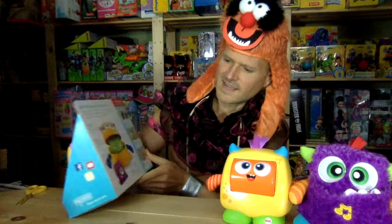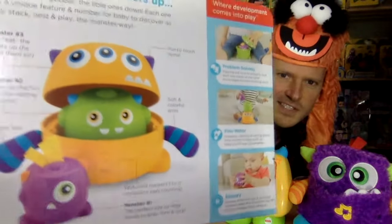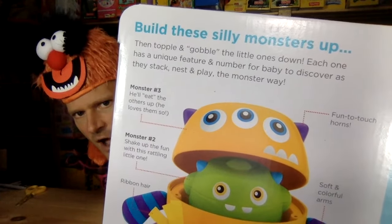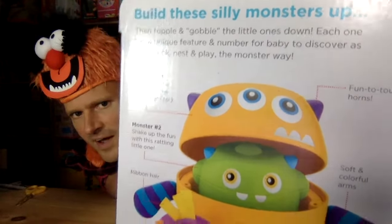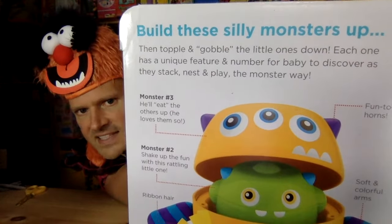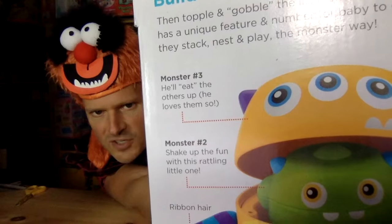And then this guy, oh, that picture. Look how adorable that looks. So we have Monster 3. Wait, it's not in order. All right, if they want to count it down, build the silly monsters up, then topple and gobble the little ones down. Each one has a unique feature and number for baby to discover as they stack, nest, and play the monster way. Monster number 3.